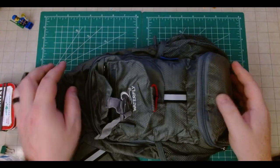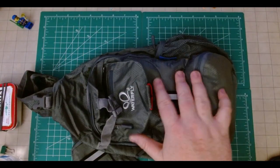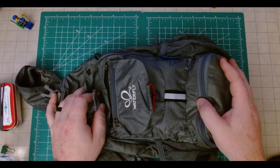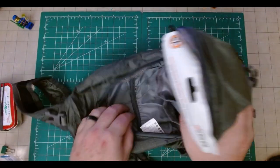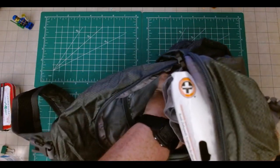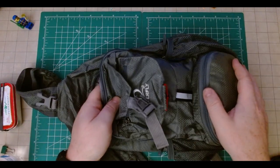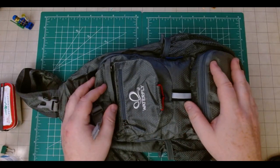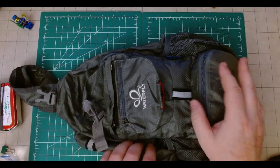So here's the big takeaway on this bag: you can absolutely fill this with a ton of stuff. I mean, I don't have anything in the back. I don't have anything in the center. But you can see the storage options on this are huge. You have so much space. What I will say is be careful, though.